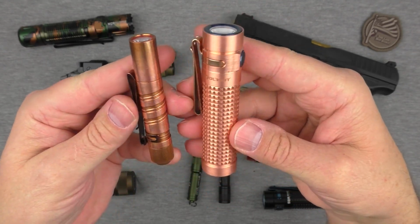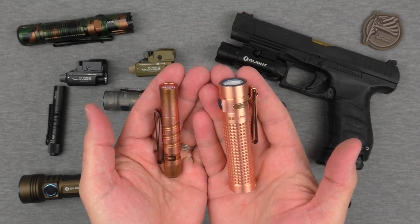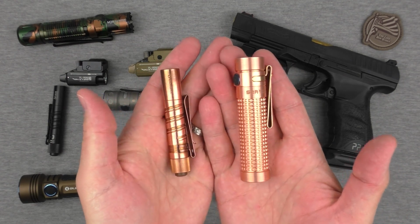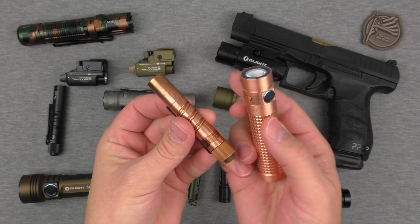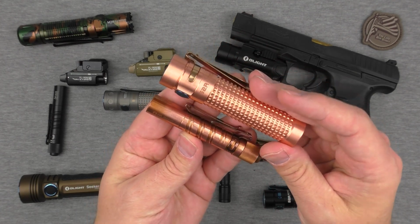Anyway, the reason I have the solid copper one on the table right now is because I wanted to show you how these things patina over time. The more you use them, the more you carry them, the more involved they are in your life. And that's not even a very heavy patina at all. But it does develop a nice, kind of dingy look, I don't know what you call it. It's just aesthetically really cool. It's kind of a steampunk sort of thing.